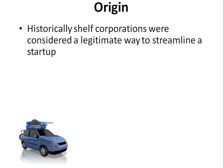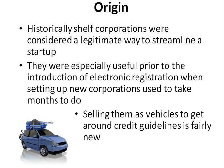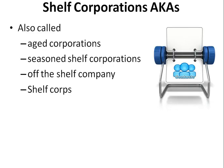Historically, shelf corporations were considered a legitimate way to streamline a startup. They were especially useful prior to the introduction of electronic registration, when setting up new corporations used to take months to do. Selling them as a vehicle to get around credit guidelines is fairly new. Shelf corporations are also called aged corporations, seasoned shelf corporations, off-the-shelf companies, or shelf corps.